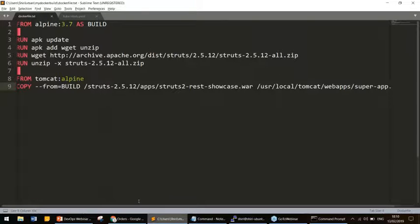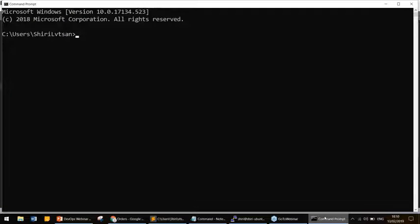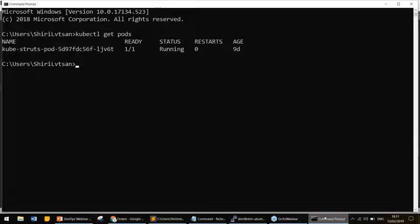Now, what do I have inside this WAR file? I've deployed this to Kubernetes. So now let's see what I have inside Kubernetes. I'm just gonna kubectl get pods. And meanwhile, I can say that, of course, Kubernetes is just an example. You can deploy vulnerabilities very easily as you deploy code on any other machine. So here you can see the kube struts. So this is what I've deployed.